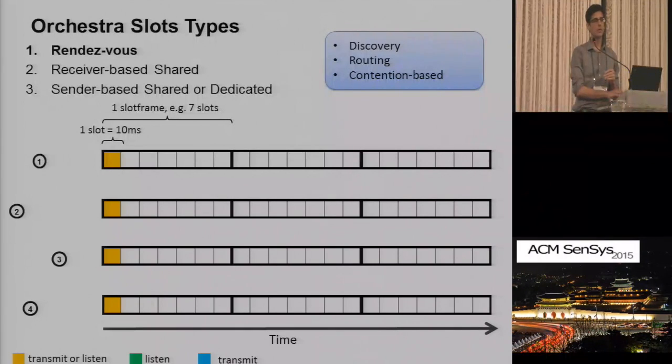Now in the rendezvous slot, we have a single slot that is common to all the nodes. So all the nodes are running the exact same slot at the same coordinate in the schedule. Here, the first slot. We're not showing the channel offset here for simplicity. It's a yellow slot because it's used, which means transmit or listen. So in practice, you wake up for that slot. If you have something in your queue, you transmit. If you don't have something in your queue, you keep listening. And this slot is going to repeat at every slot frame, so every 7 slots here, for the whole lifetime.